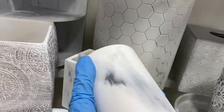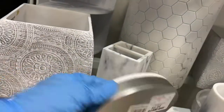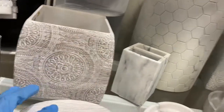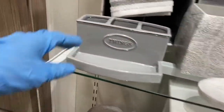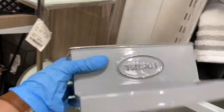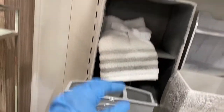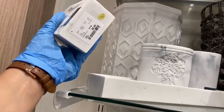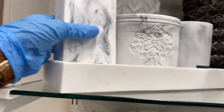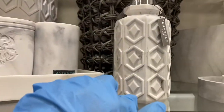So now this is $5.99. This is not on clearance. This is $5.99, and this is $5.99. Then you have this, which is pretty neat, $12.99. You can put your toothbrushes and your makeup brushes, and I don't know, but it's beautiful. Each individual piece, like this dispenser, is $9.99. That's not on clearance, and this is $9.99. Look at how beautiful that is.